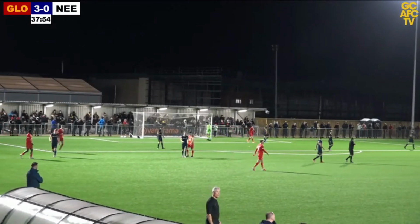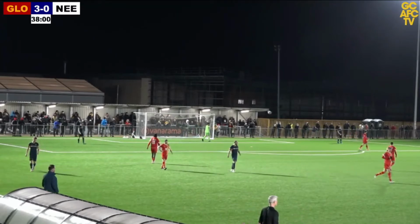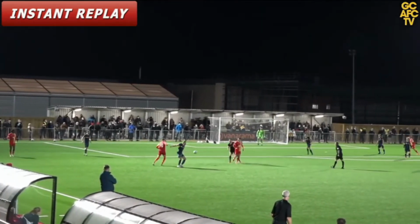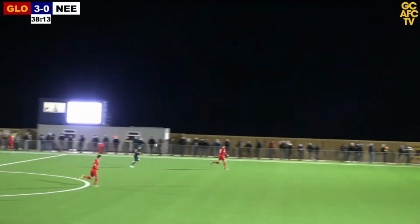Yeah, fabulous bit of quality. He's just trying to bend it into the far corner there. He's been a little bit unlucky. I thought it looked like it was in. They were right behind that in the commentary position. It looked like it was sneaking into that far corner. Just see the replay here. Keeps it low and it just goes wide.